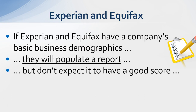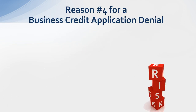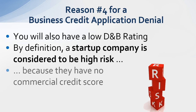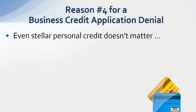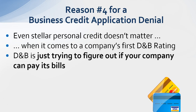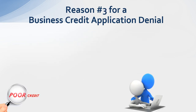But don't expect it to have a good score, because they will consider a company with no trade lines reporting to be risky by definition. You will also have a low DNB rating. By definition, a startup company is considered to be high risk because they have no commercial credit score. There is no record yet. Even stellar personal credit doesn't matter when it comes to a company's first DNB rating. DNB is just trying to figure out if your company can pay its bills. Because DNB doesn't know that for sure, they err on the side of caution.